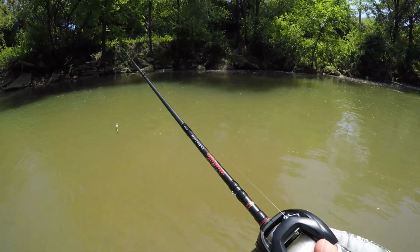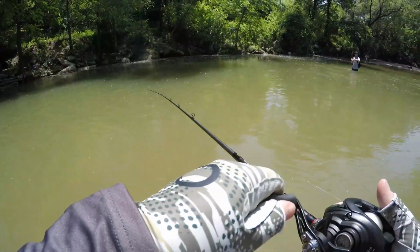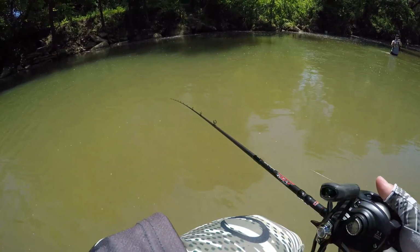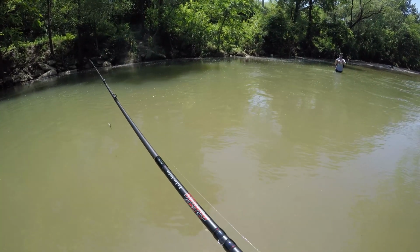With this really murky water today, the key is getting as close as possible to structure, because those smallies are really just hanging out right by there in ambush as it gets really close to their face. We might catch a couple out roaming too, but for the most part, getting close to structure is the key.